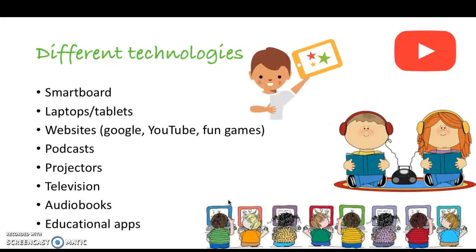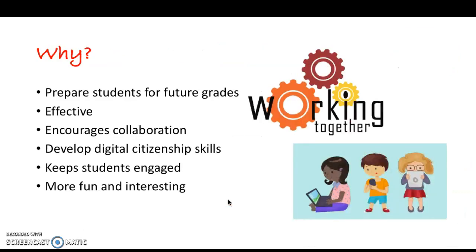After researching and finding other videos on YouTube, I discovered that there are so many different types of technologies for all ages. Technologies such as smartboards, laptops, tablets, websites, podcasts, projectors, TV, audiobooks, and apps are just a few different technologies that are starting to be implemented into elementary classrooms.